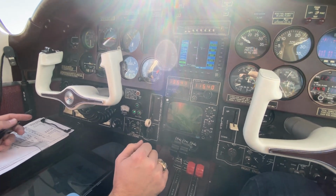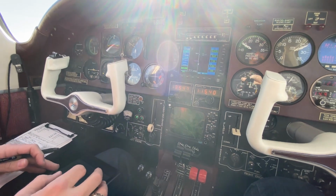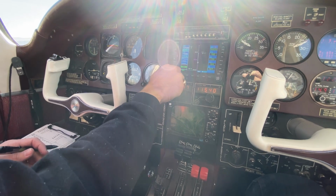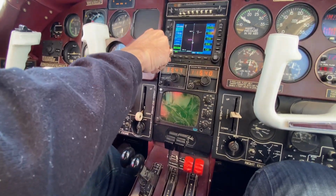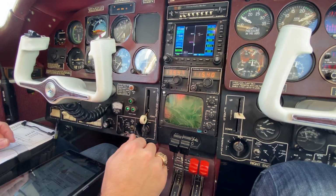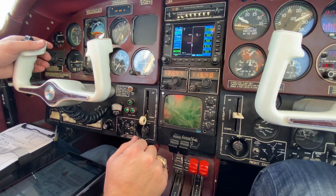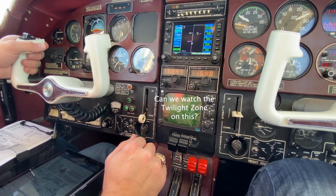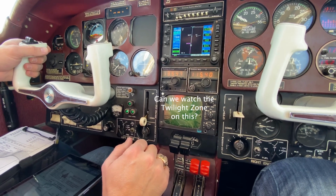Got the tower in? Yep. Good. Tower 118.35. All right, it's all coupled. Everything's looking good. Glide slope's recapturing. Once you get onto the glide slope, 78 November Juliet, contact Victorville Tower. Switching tower 118.35, 78 November Juliet, and we'll see you on the backside.